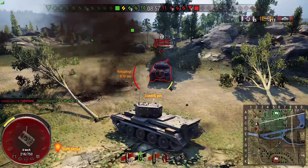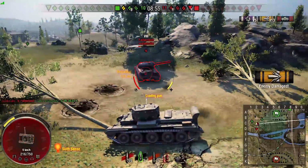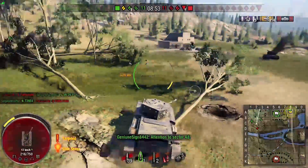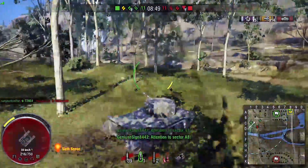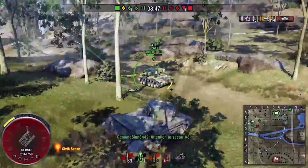Artillery's firing at us now. It really does hardly move. I'm aware of that medium behind me now. If you notice me, I look straight away that way. And we get away just in time. You're kind of lucky his teammate didn't help him.